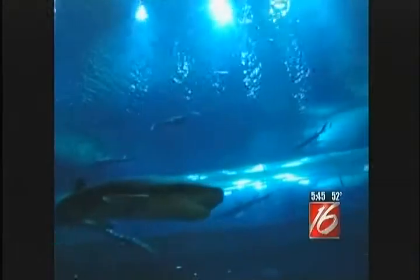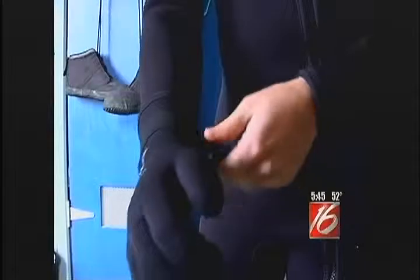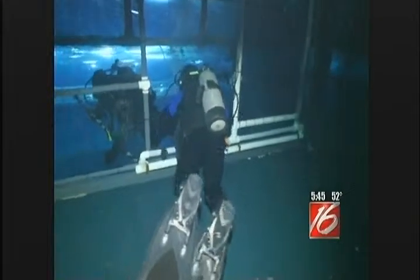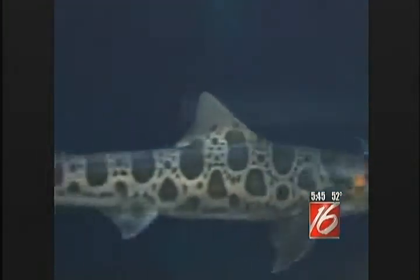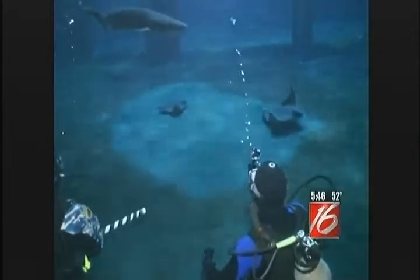They love to eat. After learning they were hungry, I squeezed into my wetsuit, zipped up my boots, and tightened my gloves. Now it's time to dive in. The broad-nosed 7-gill shark, like Piggy, is one of the bat ray's natural predators. So the trick for aquarium staff is getting everyone fed.